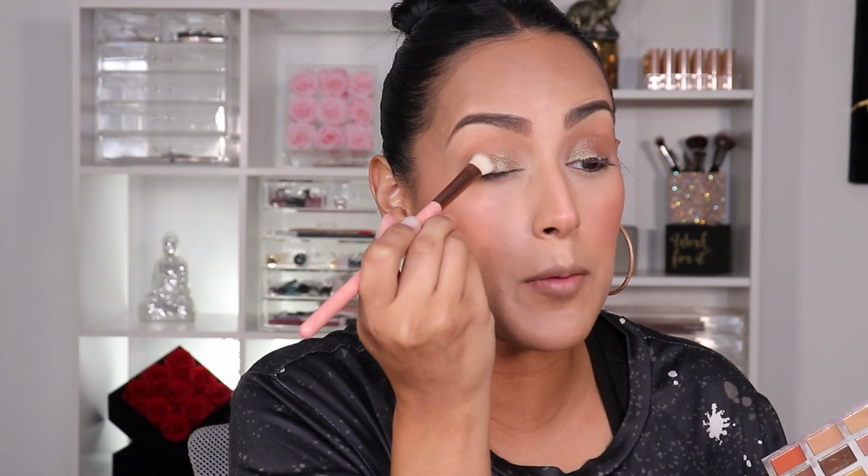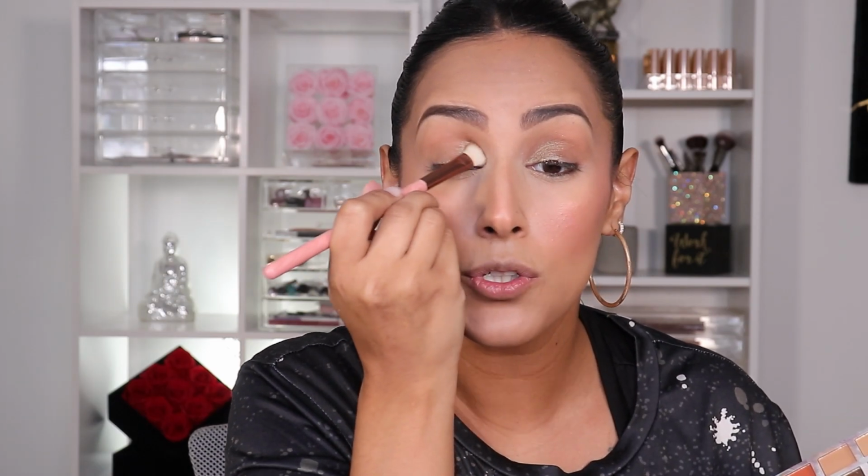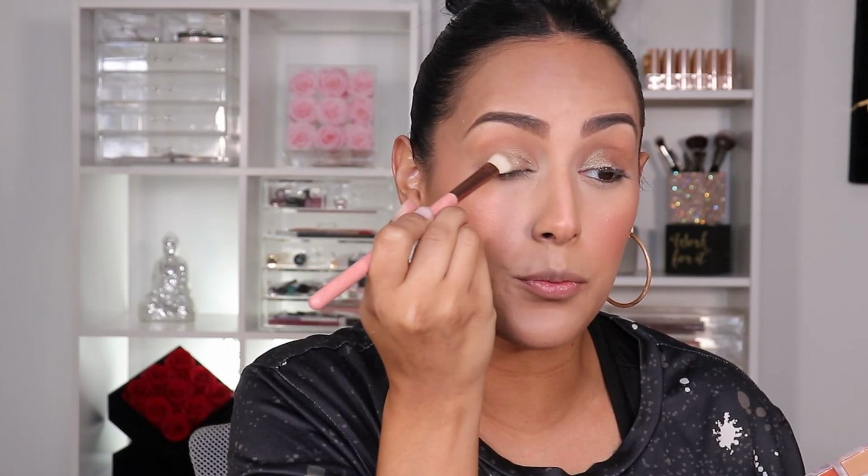So this formula is actually nice. There's not a lot of fallout, not a lot of pickup, and on top of that, I'm able to tap, and it's transferring from the brush to the lid really nicely.